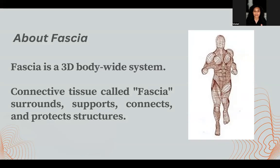So fascia is a 3D body-wide system. As you may see, I brought this fishnet sock today. So that's how this body looks. It's a connective tissue which absolutely surrounds everything in our body. It surrounds everything from the skin, and it supports and connects and it protects our structure. So it's like a building block and also scaffolding for this amazing body. So it's absolutely a 3D system.